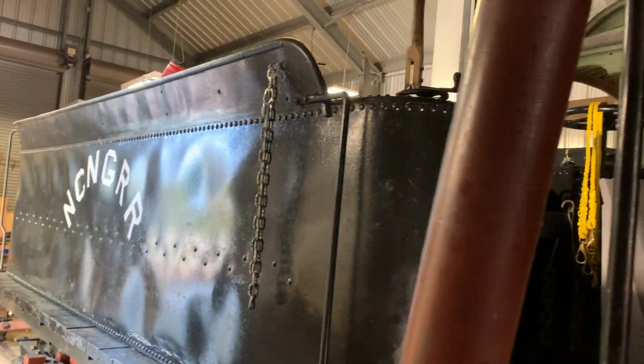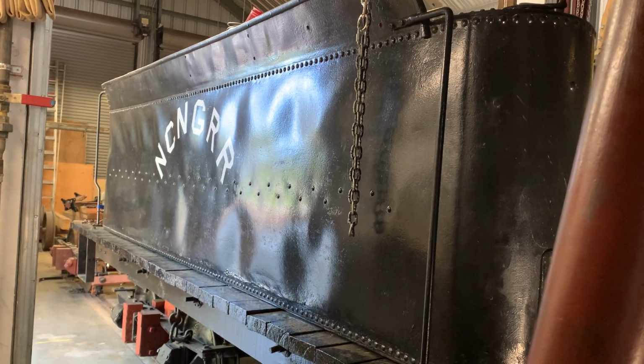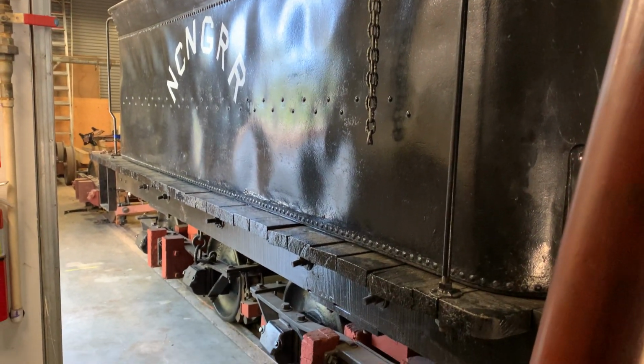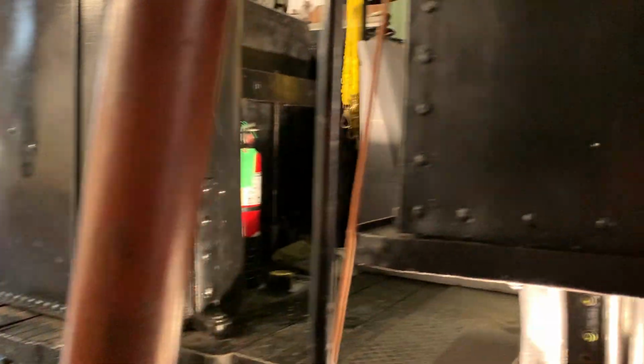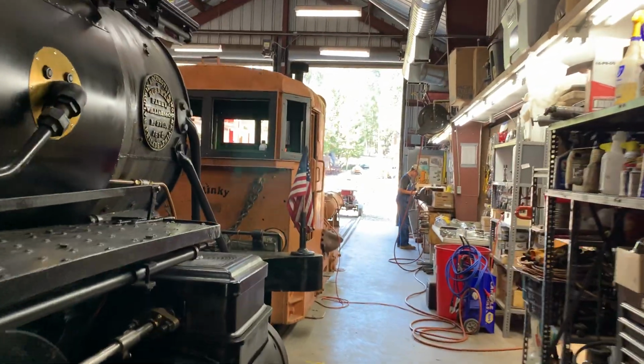And looks like maybe it's oil fired now. I'm sure it was wood fired originally, or coal. But yeah, this is a really cool place. All kinds of stuff. We'll do a video outside.